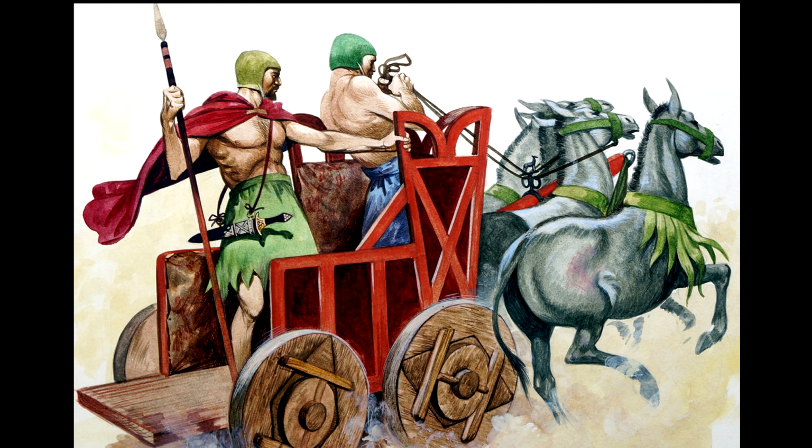It's thought that they mostly served as a platform that could be driven into a mass of enemies by a driver, while the accompanying spearmen then had the chance to throw a sheaf of javelins, which they didn't have to carry into battle as a foot-bound spearman would have had to do.